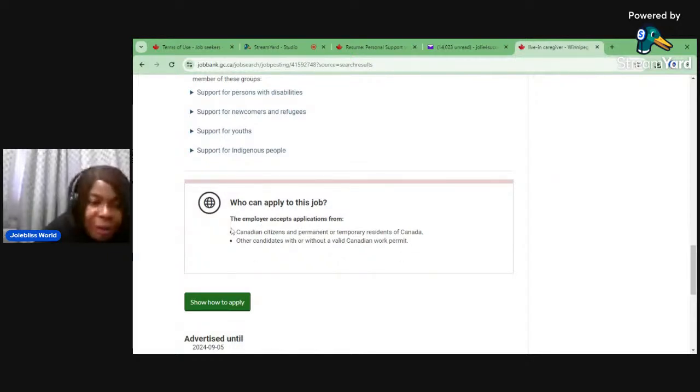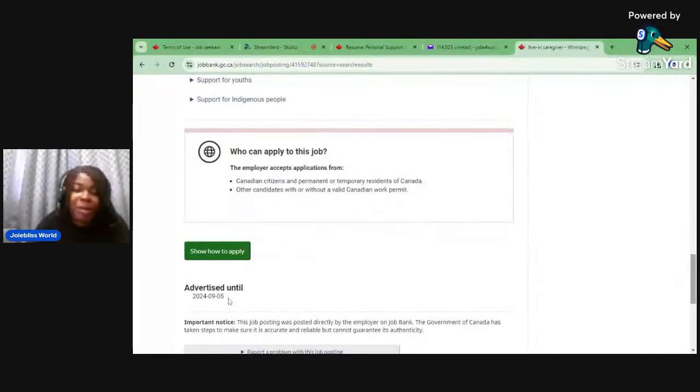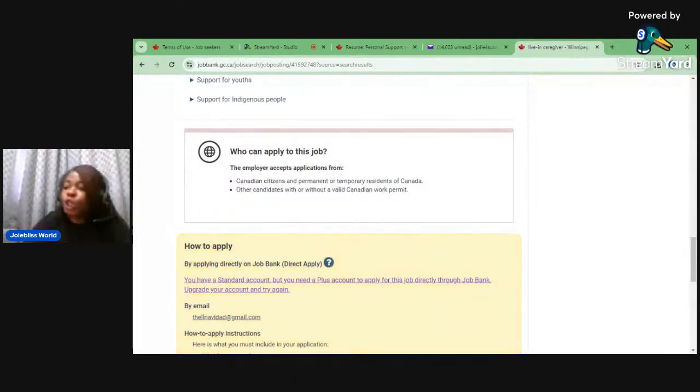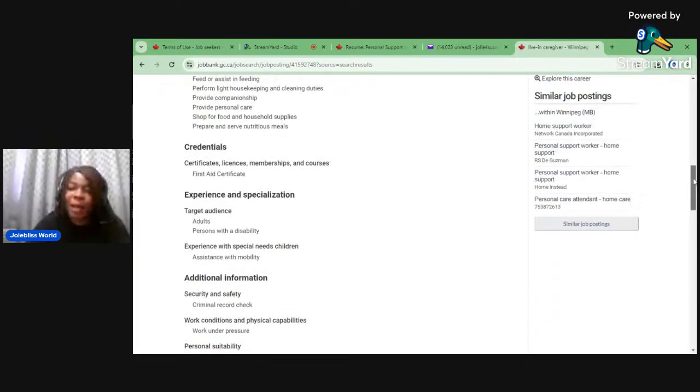Very, very important. The employer accepts applications from Canadian citizens and permanent or temporary residents of Canada. This employer also accepts applications from other candidates with or without a valid Canadian work permit. So anybody can apply for this, whether you are in Canada or you are outside of Canada. So let me do as if I want to apply, because this one shows that even if I'm outside of Canada, I can apply. The issue of LMIA or no LMIA is no longer valid for caregiving. They've stopped it, so it's easier for you to get a job. LMIA was more like a hindrance. We were looking for employers that have LMIA and all that, but this one is just direct.